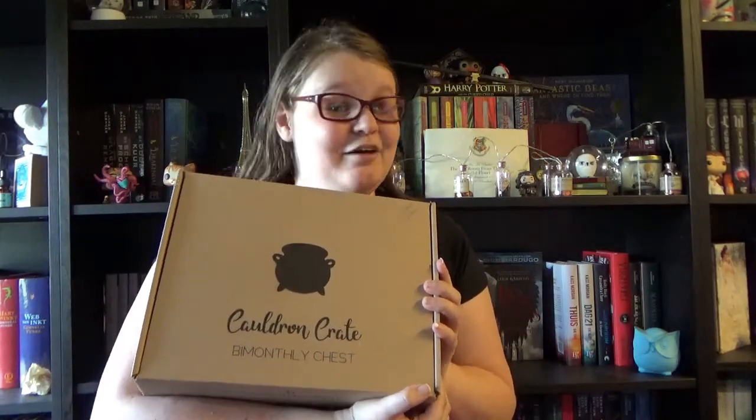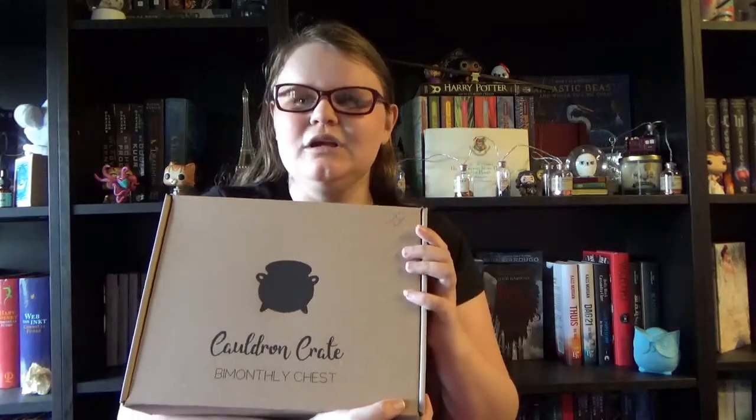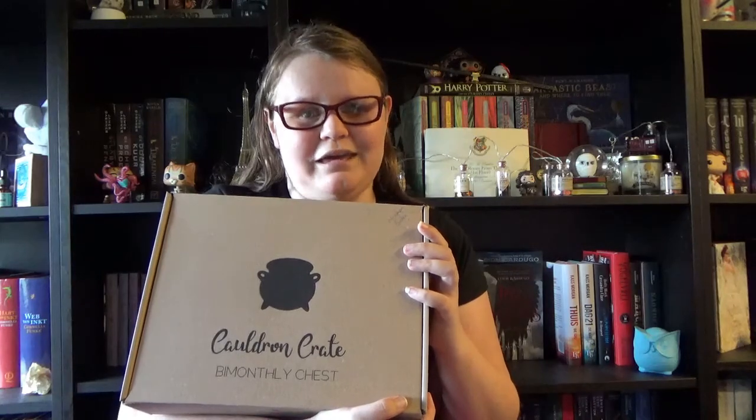Today I have another magical unboxing for you guys because look what came in the mail. My first Cauldron Crate ever. And to top it off, it wasn't one box but two boxes, because I also ordered some extra items that were in the shop. So not all fitted into one box. So yeah, we have a lot to unpack.